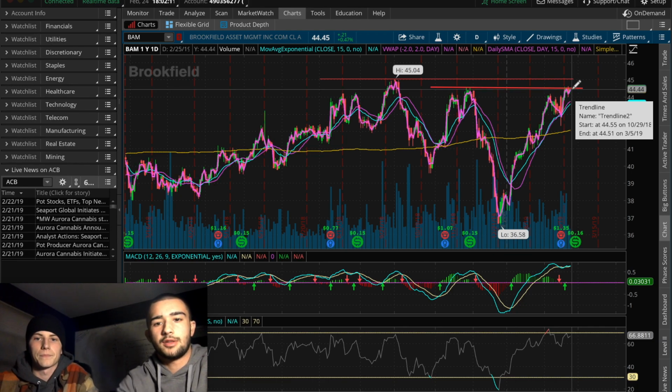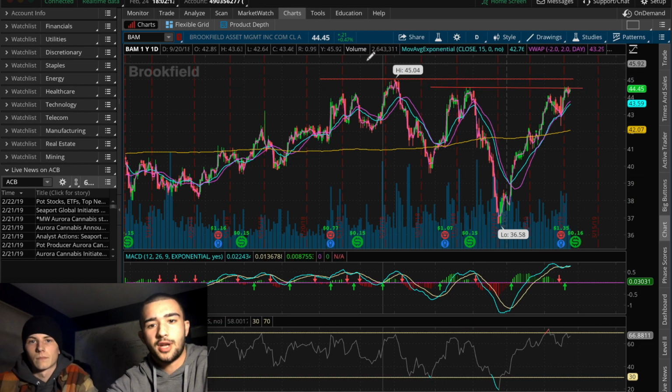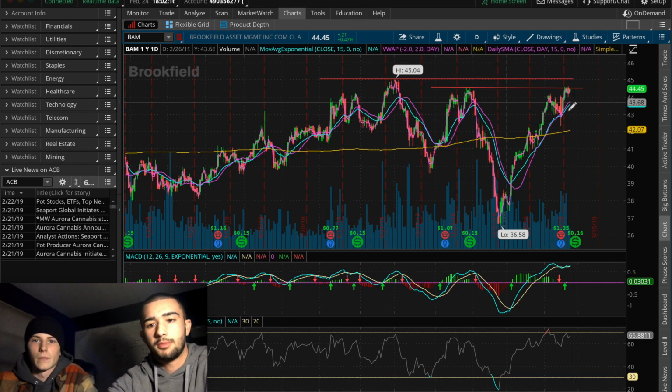Yeah, it definitely looks like it. This pattern right here that you're seeing is almost identical to this, if not pretty much identical. It's pretty much the exact same.